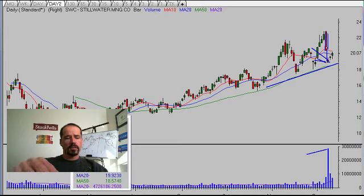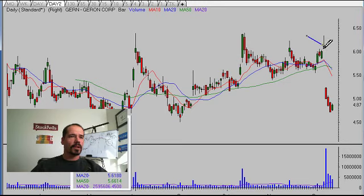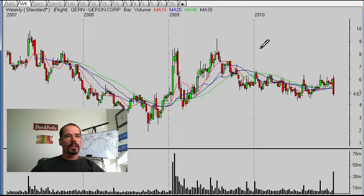And these secondary offerings have been just murdering stocks lately. Look what happened to Geron the other day. Geron looked like it was maybe getting ready to go. They announced a secondary and the stock just got smushed. This thing was maybe getting ready to break out and they killed it. That's going to need to recover.